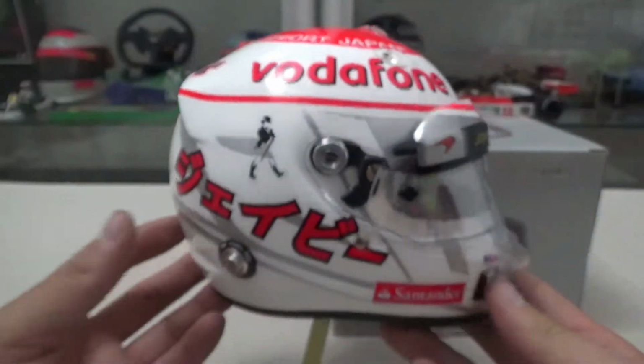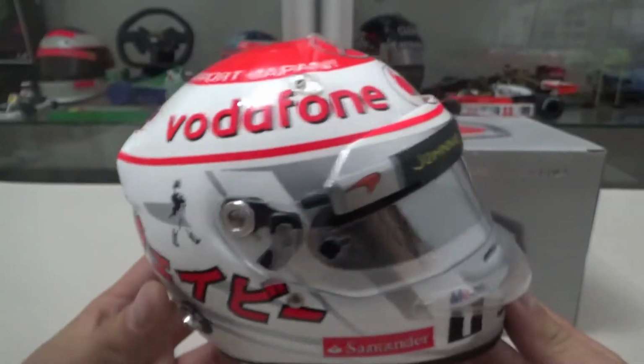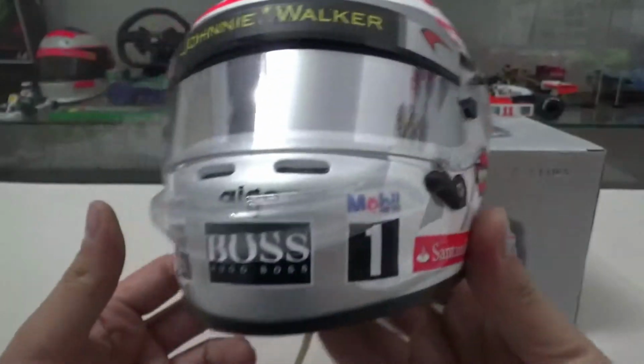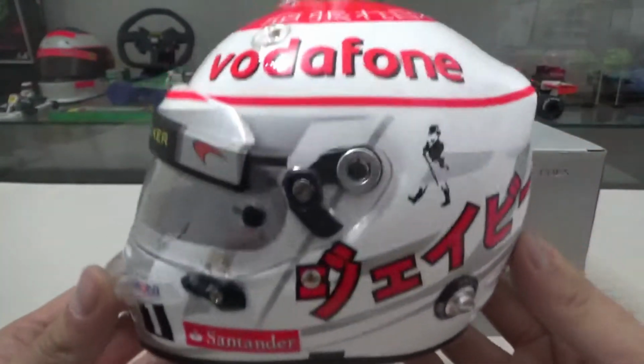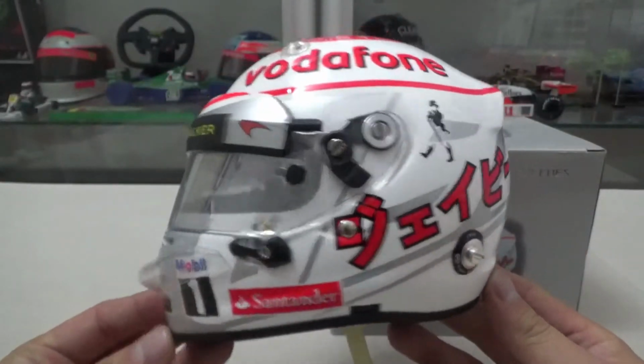I think it's a very good looking helmet, especially with all the upgrades, and it was actually my first Formula 1 half-scale helmet, so a pretty special one to me. So yeah, this was my review of the Jenson Button Suzuka 2011 Arai helmet.